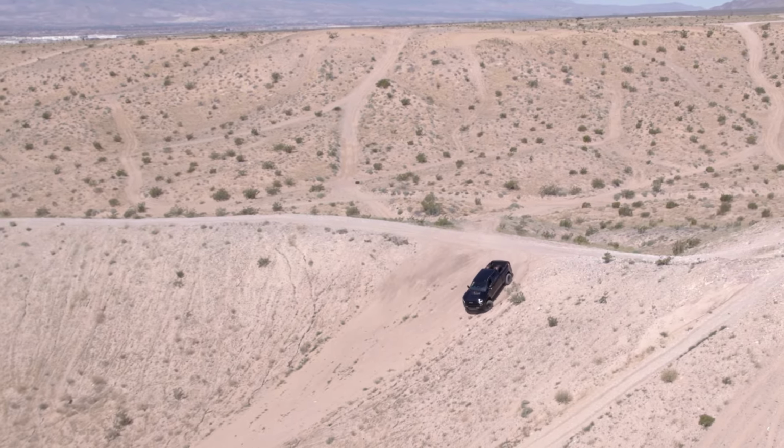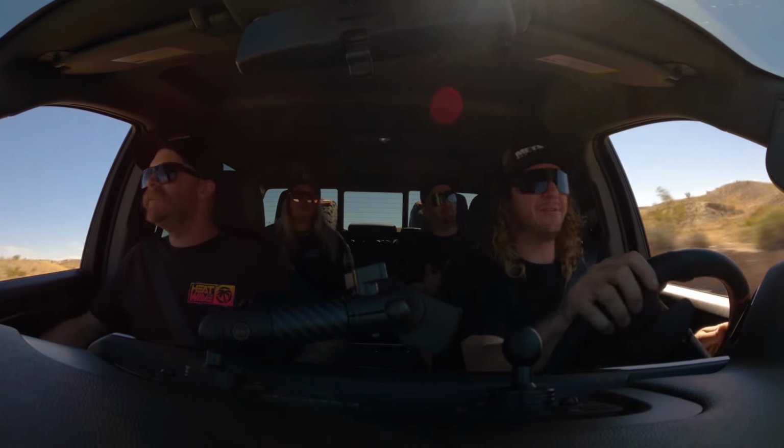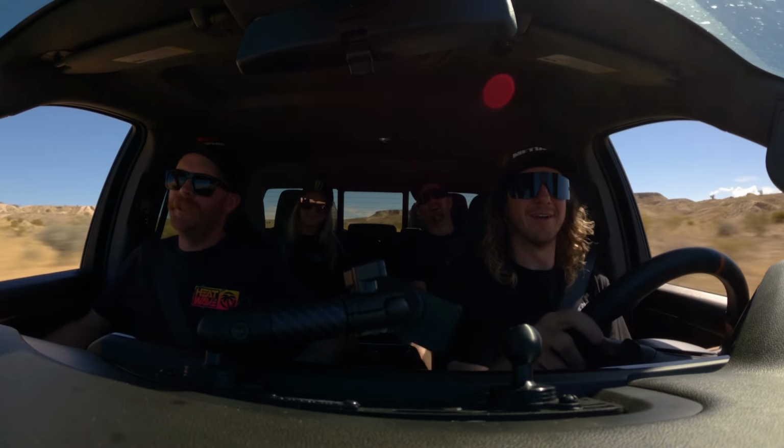Yup. Dude, the back of this thing jams. Yeah. No, it's like literally you get on the gas. You ain't doing that in no stock truck. No. No leaf spring you doing that.